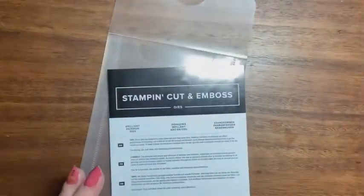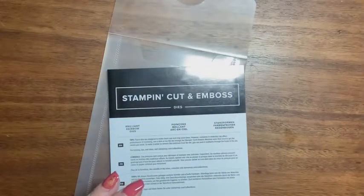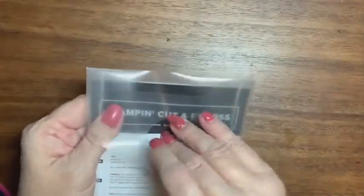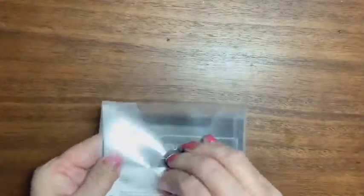Oh, I need to put these away. I'm sorry, we need to take a station break for me to put these away, or they'll never be in order again. Now, you guys know this is not how I keep my dies, but I do like to show you from the beginning. If you don't have the magnet sheets like I do, these still are very nice containers to keep your dies in. And I used them like that for many, many months. I mean, many, many years.